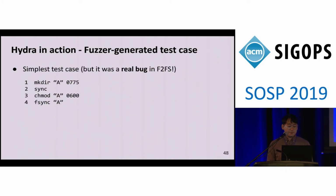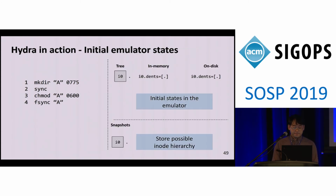Here's a more concrete example. For the purpose of demonstration, I brought the simplest test case generated by the fuzzer, but indeed it was a bug in F2FS. On the right-hand side, there are internal data structures that the emulator maintains.